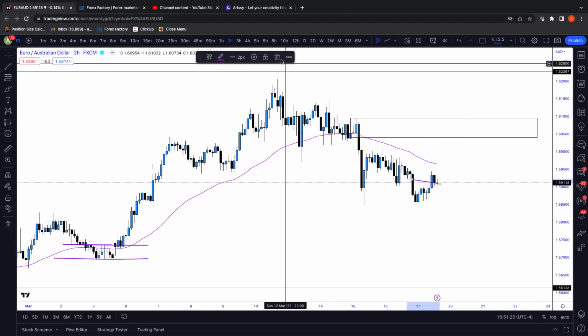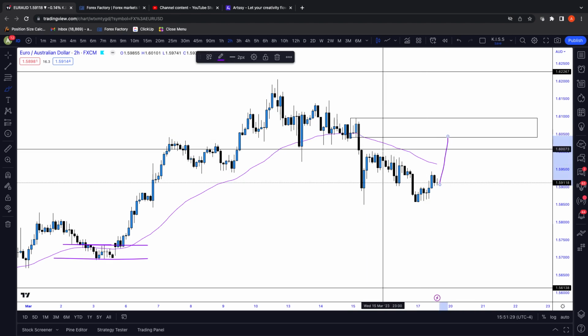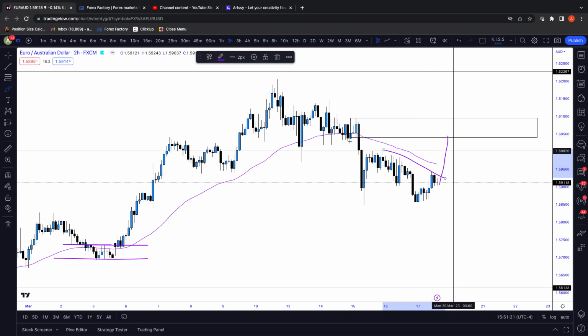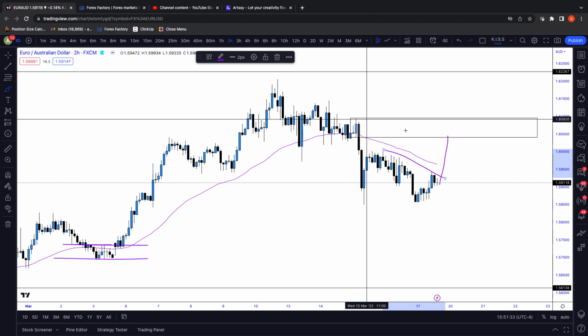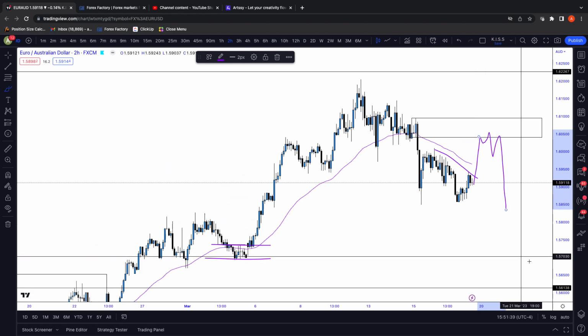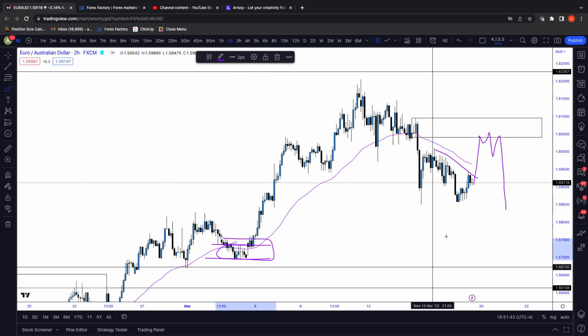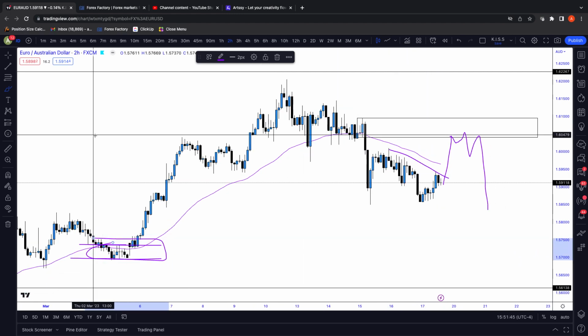I think if we can get back up into here, we can look at that as a run on descending liquidity. Nice area of supply here. Then I want to see the lower time frame distribution, the buy to sell, the break, and the continuation back down into that gap. All right, so a pretty good looking level here on Euro AUD coming into this week.